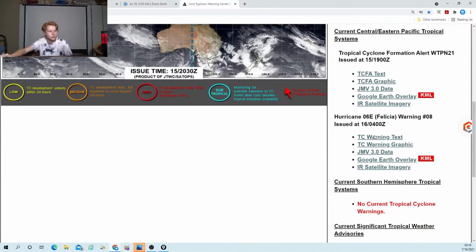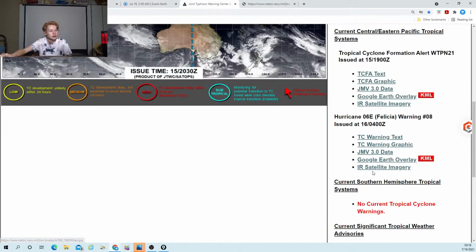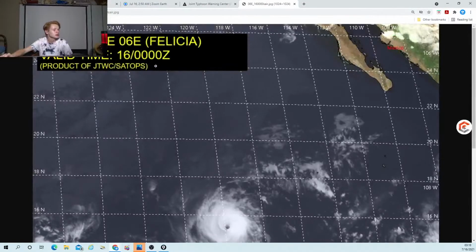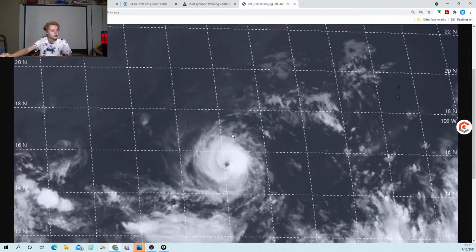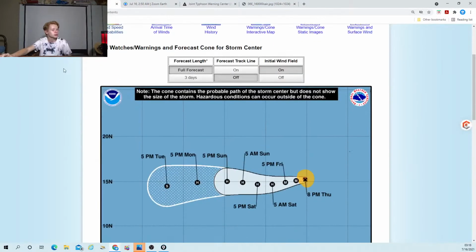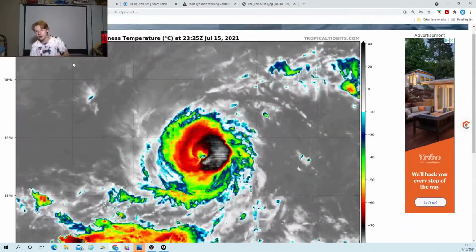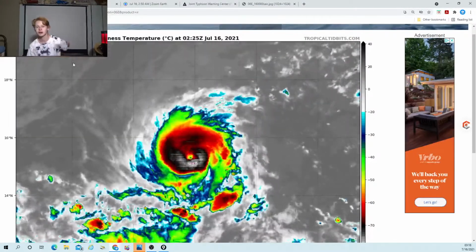That was at 4 o'clock UTC. Here it is. Winds 95 knots, gusting to 115 knots. Those gusts pushing to 130 miles per hour. So here it is at 0000 UTC. Felicia. There's that storm. Beautiful. That eye is right there. So this storm is going to intensify. Thankfully, the good news is it's not going to impact land at all. So that is definitely good news.